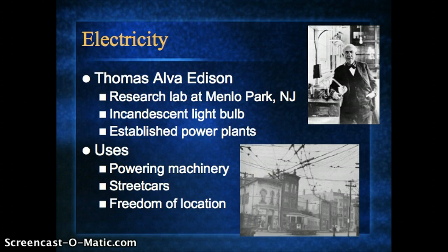Electricity was used to power streetcars, so transportation within cities improves, and it allows people to not be tied to the place they work. You don't have to live right next door or within a short walk of where you work. You can live in a suburb and commute using powered machinery, using those streetcars to get to where you work.